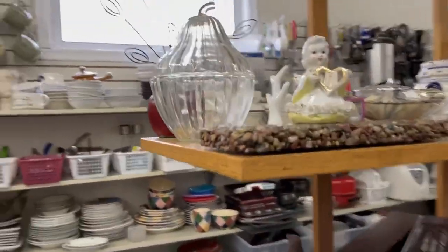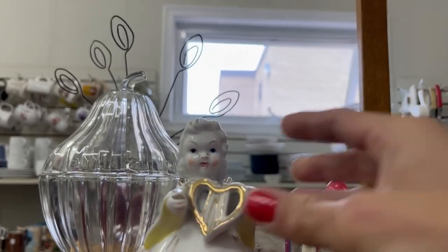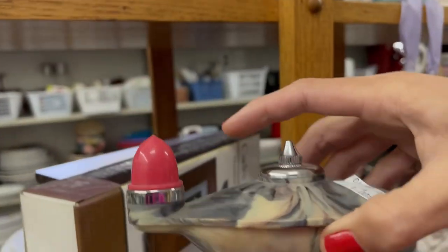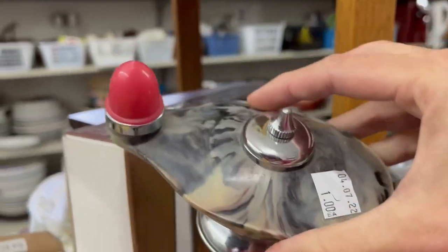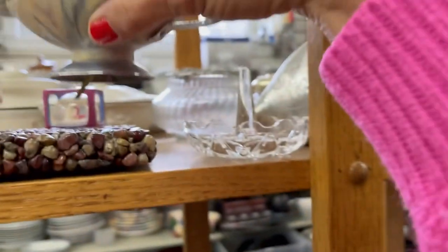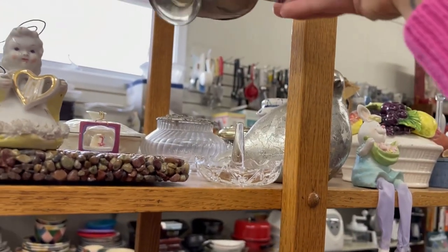See a cute little girl here. She is made in China. It's pretty sweet. I'm not sure what this is. I don't know what this is. It's plastic. It's a little bit wonky. You want to make it unwonky? Do you know what it is? I'm just trying to figure out what it is.